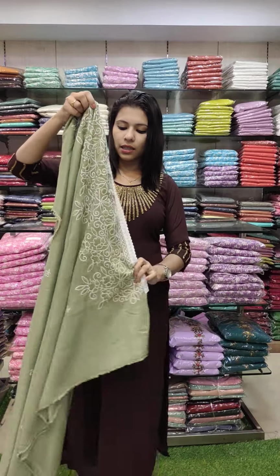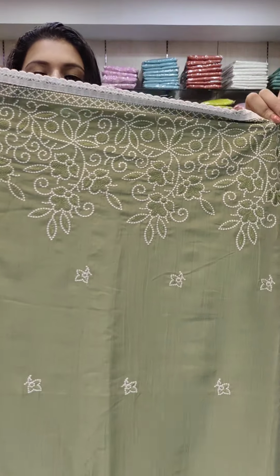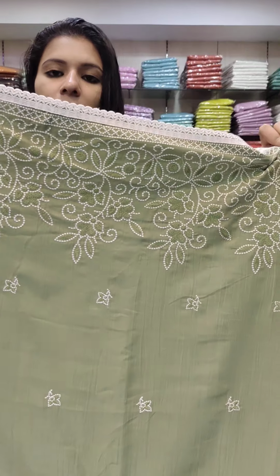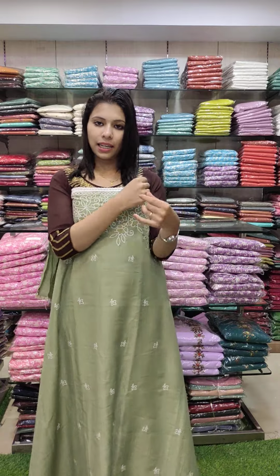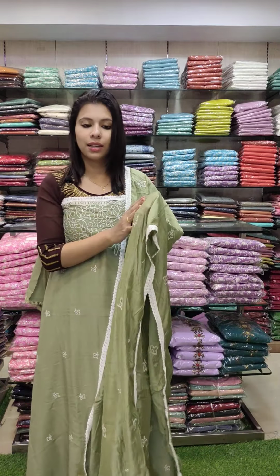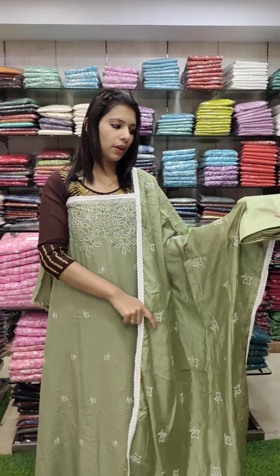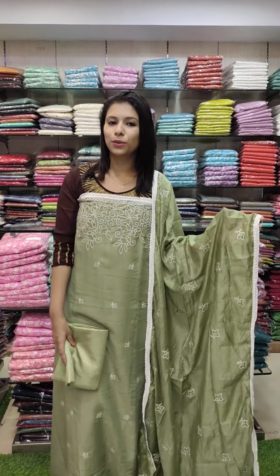This is a chinon silk fabric with a flowing fabric. It has an embroidery pattern on the front, with the front panel full of work. The lower part has lace piping. The dupatta is the same fabric, Katwal silk fabric, with the same pattern of embroidery and overall look. Rate is 1290.